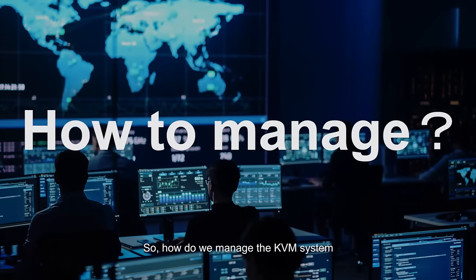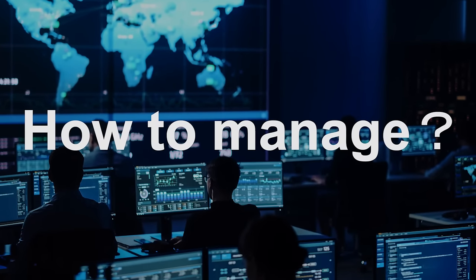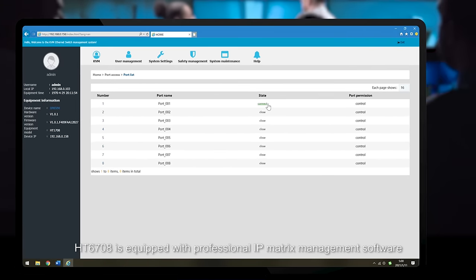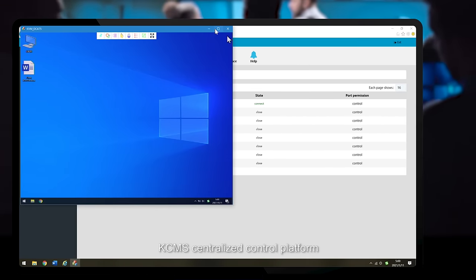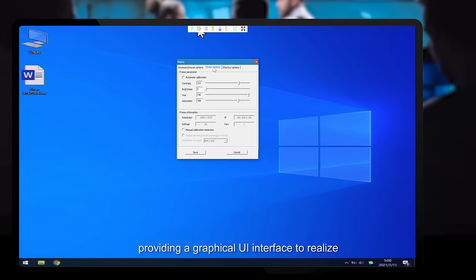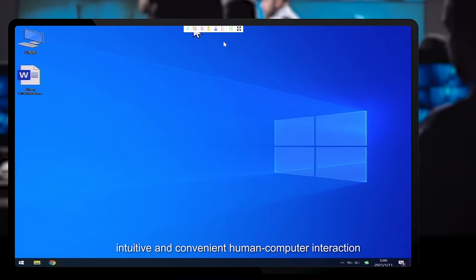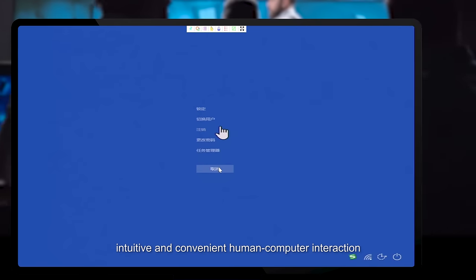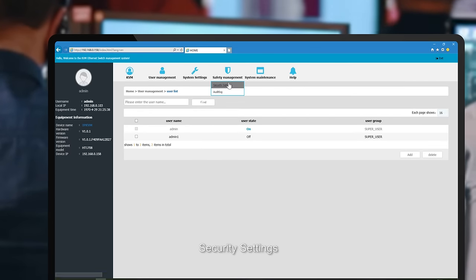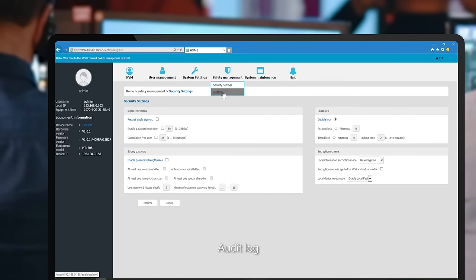So, how do we manage the KVM system? HT6708 is equipped with professional IP matrix management software, KCMS centralized control platform, providing a graphical UI interface to realize intuitive and convenient human-computer interaction. User management. Security settings. Audit log.